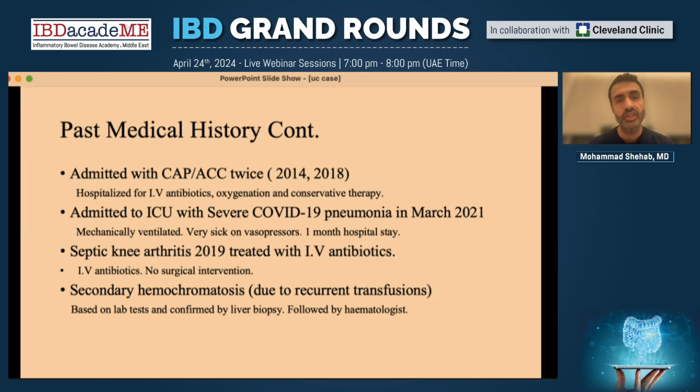Regarding her past medical history, she was admitted with community-acquired pneumonia and acute chest crisis twice, in 2014 and 2018, and was hospitalized for IV fluids, antibiotics, and conservative therapy. During COVID as well, she was admitted with severe COVID pneumonia in March 2021, mechanically ventilated and on vasopressors. She was quite sick and stayed in hospital for about a month. She also developed septic knee arthritis in 2019, but was treated conservatively with IV antibiotics and did not require surgery. She also had secondary hemochromatosis due to recurrent transfusion, diagnosed by testing and liver biopsy. We'll talk about that later.